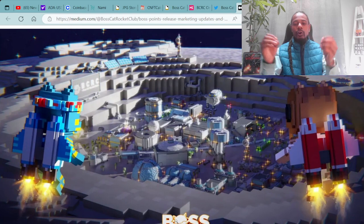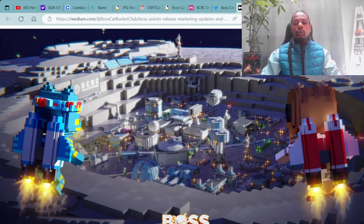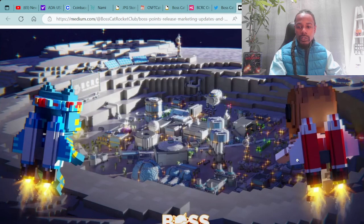Super dope stuff, guys. I'm gonna go ahead and blow that up there. That looks super fire. This is like an example of Boss Moon, which is going to be the Battle Royale type game that is coming out by Boss Cat Rocket Club. They're planning to release the beta version by the end of May. So we'll stay tuned to see how that all goes, guys.